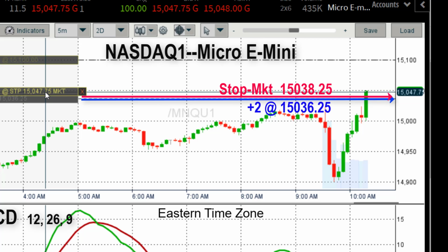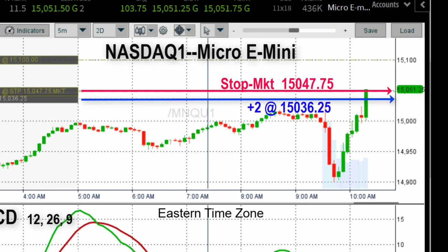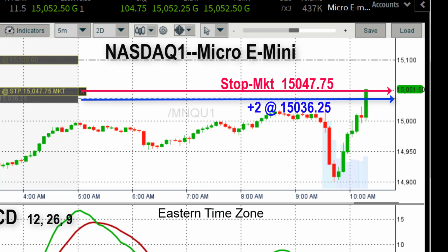I moved that stop up again. It's amazing the upward momentum I got. This whole trade's going to take place, you know, the candlesticks are 5 minutes wide, inside of one candlestick. It's only 2.5 minutes long. And so I moved my stop up again to 15,047.75.